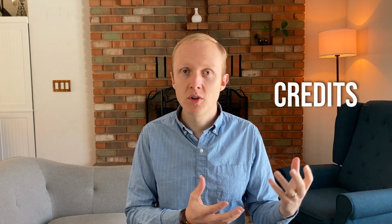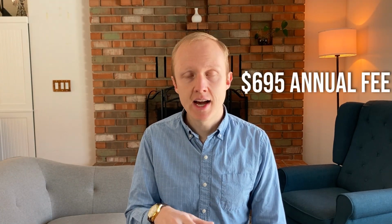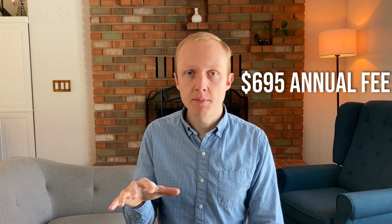If you can make good use of the credits, or you just value the many travel benefits, then I'd say this card could be a good fit for you. The annual fee is high, and I would caution people not to jump into this card too early if you're looking for free travel, but you can't make use of those credits.